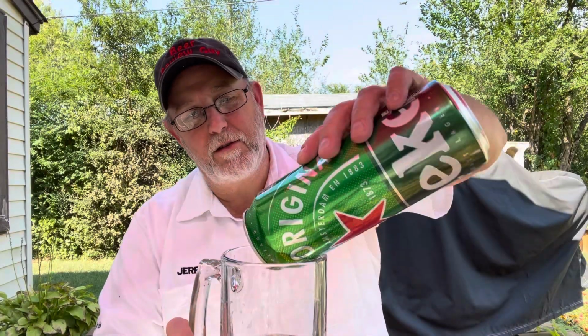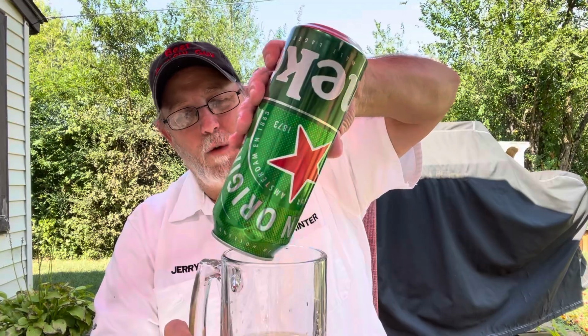Heineken, it's like one of my favorite imports. One of my favorite skunked out beers. Wayne liked them too, my brother, my late brother. He enjoyed them as well. He would want me to keep enjoying, you know, drinking these beers.